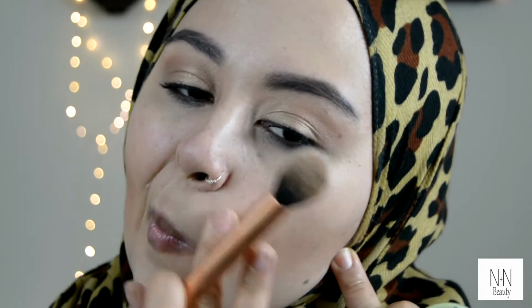Okay, so next I'm taking my Pixie bronzer, the one I used in my crease, and my Real Techniques contouring brush, and I'm contouring. This is a bronzer, but I'm using it to contour because I think I can get away with it, honestly. It's really good for contouring because it creates really good shadows.